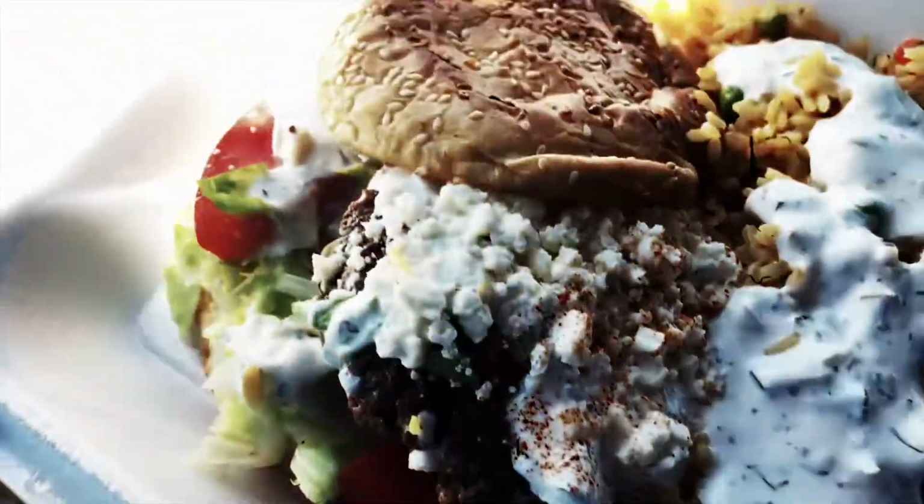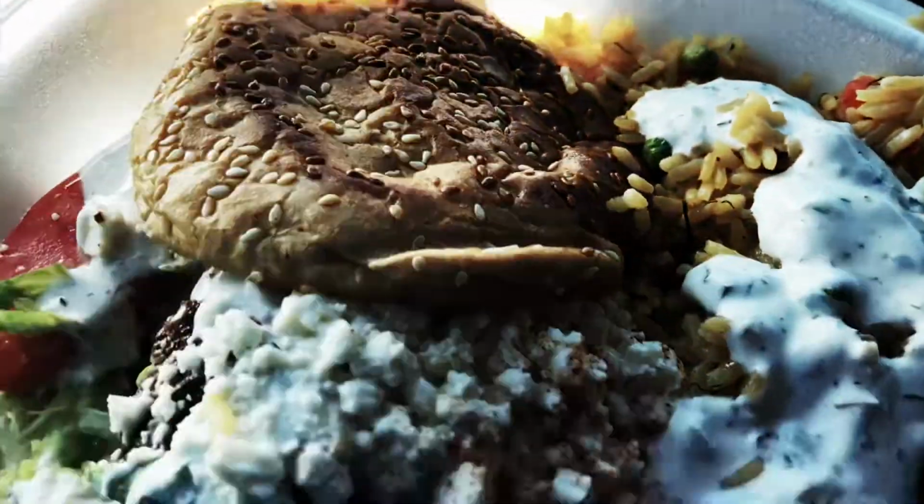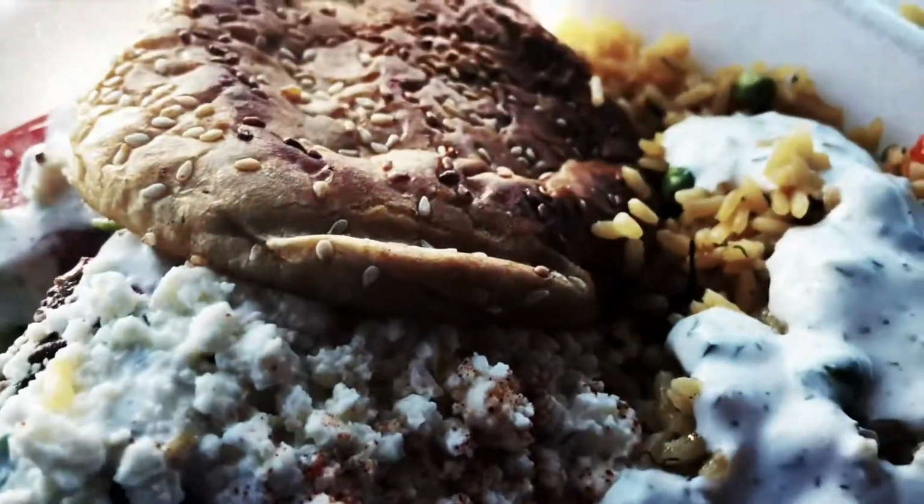Let's go check them out. All right, so here we have the burger. Comes with the rice, tzatziki sauce, and looks like they put feta cheese on the burger. Let's give it a try. Burger. The feta cheese, not too salty, really good. Alright, I'm gonna set that aside for now. Eat the rice a little bit later. Let's check out the gyro.